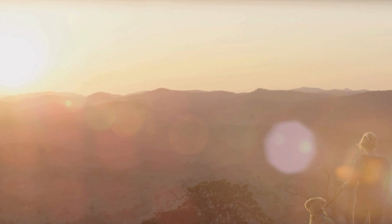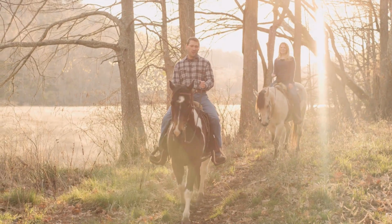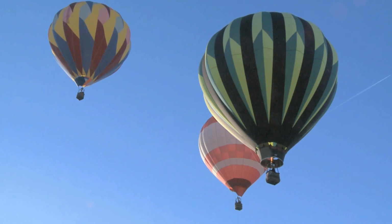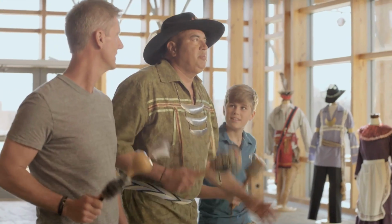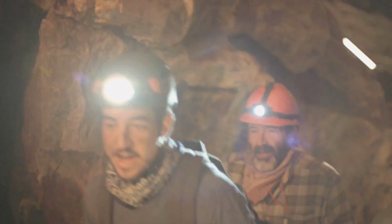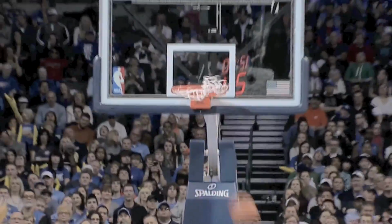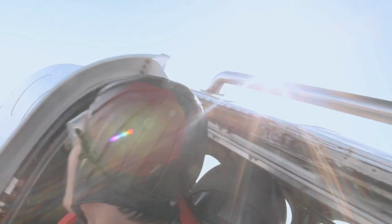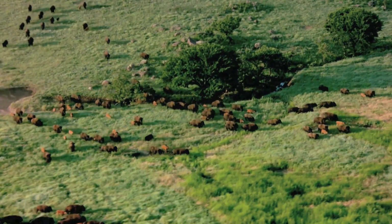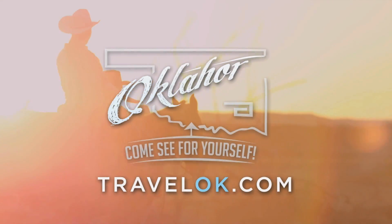Every night, my honey lemon eye, sit alone and talk, watch your heart, making lazy circles in the sky. We know we belong to the land, and the land we belong to is grand. We're only saying you're doing fine, Oklahoma. Oklahoma, come see for yourself.